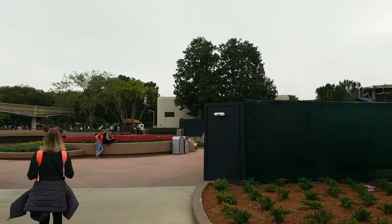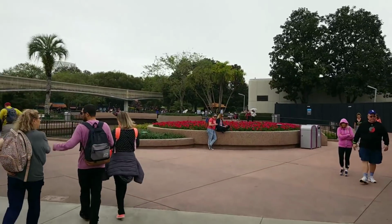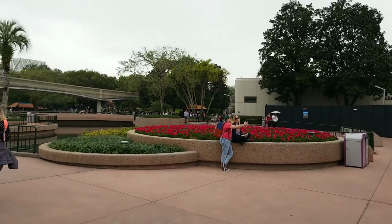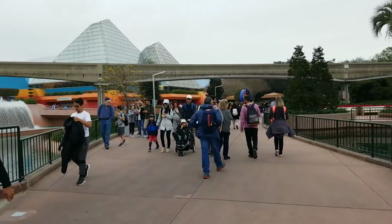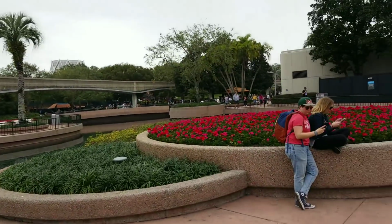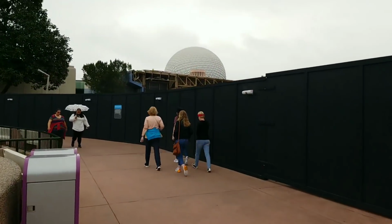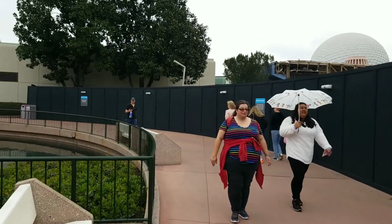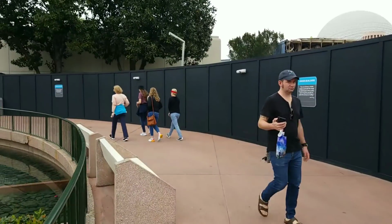Misty rain is starting to get a little more steady. Still pretty good right now. Imagination Pavilion looks to be open for business. Make our way around. I really want to see if they've started anything or they have any walls up for Moana that's supposed to be back here by the land. Well, I think like between the land and the seas.